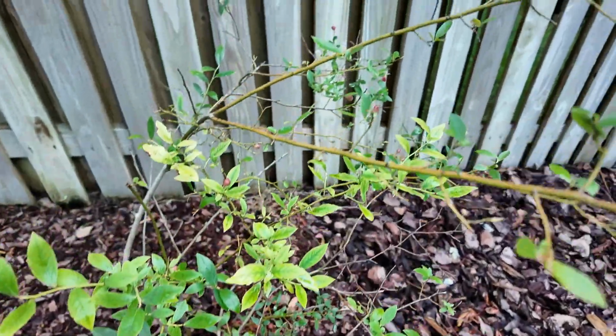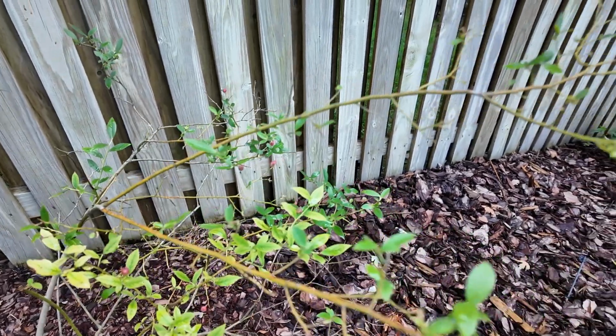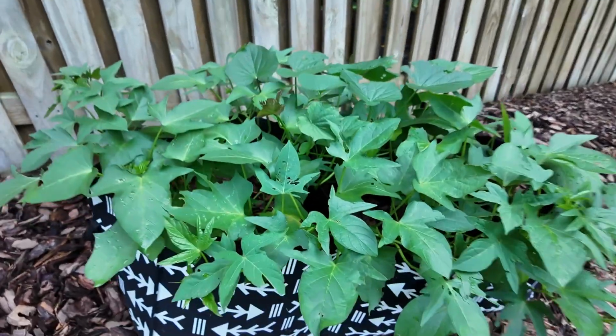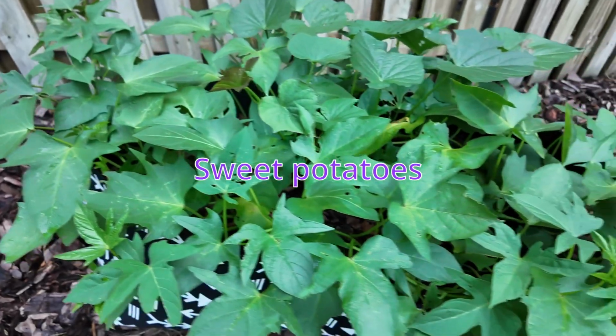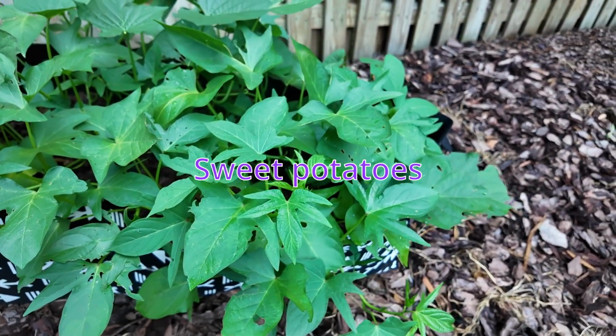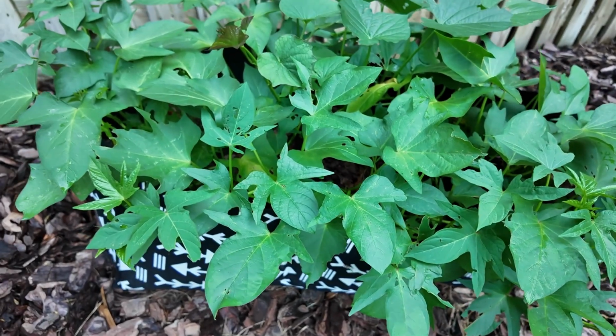Ooh, we have some berries that should be coloring up soon. These are my sweet potatoes. Those leaves are edible.